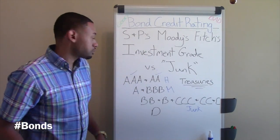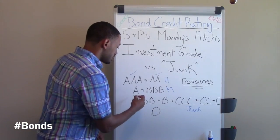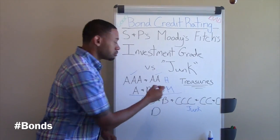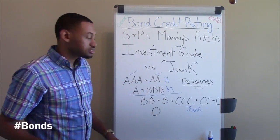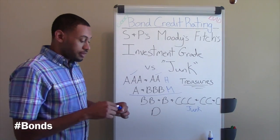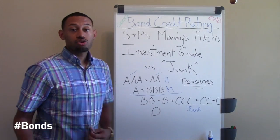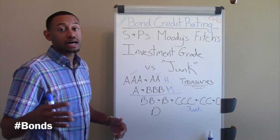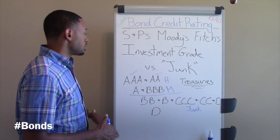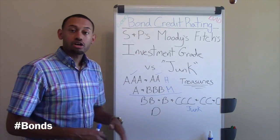When they're talking about junk bonds, that simply means this bond has an investment grade that is below a medium grade bond. These are considered low grade credit ratings, and so it's just called junk. The reason it's called junk is because when you think about the credit rating, you don't know if you're going to get your money back or not. Or let me say, you don't know if you're going to get your money back on time, how fast, and so on and so forth.